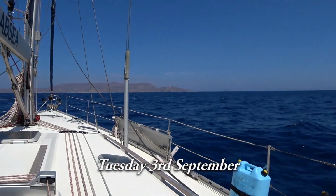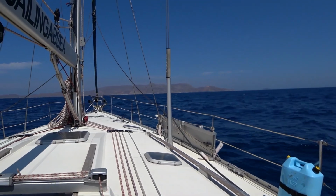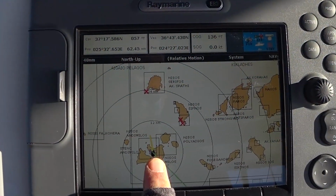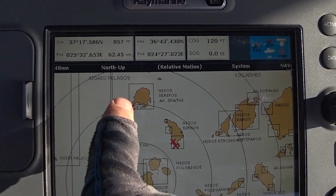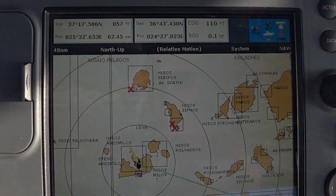Well, this is part two of our attempt to leave Milos Island. We're going out today as the weather's fairly calm. When we get out of the bay here, we've got two choices. East towards Polyaegos, which is 3 hours, or dash straight north up to Serifos, which is approximately 5 or 6 hours. It all depends on what we see when we get out there.